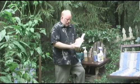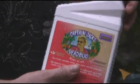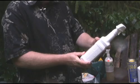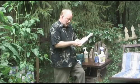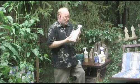And this is one I just love. It's called Captain Jack's Dead Bug Brew. It's from Bonide. It uses something called spinosad, and it's the first use that I've seen of spinosad. It deals with a lot of bugs organically. I mean, it kills bagworms, borers, beetles, caterpillars, codling moth, gypsy moth, loopers, leaf miners, spider mites, tent caterpillars, thrips, and more. That's a great one.